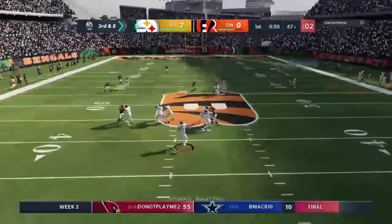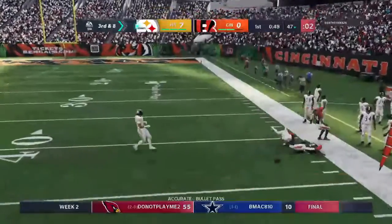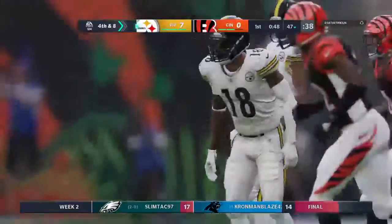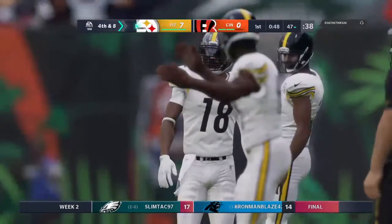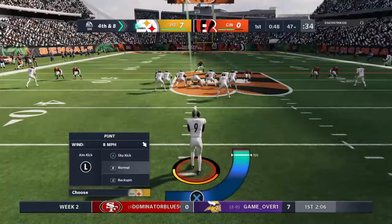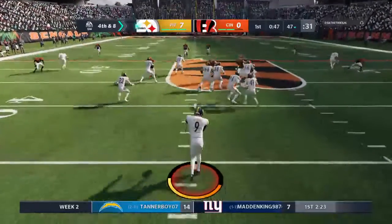From the gun, Jones. And that will be incomplete. Well, they've got man coverage on the outside, and my scouting report on these DBs tells me that they love to take matters in their own hands. They want man coverage, not zone. And there was good coverage there that forced the incompletion.